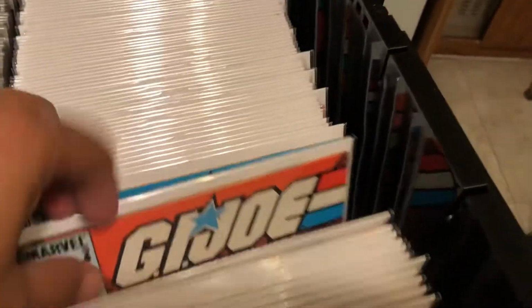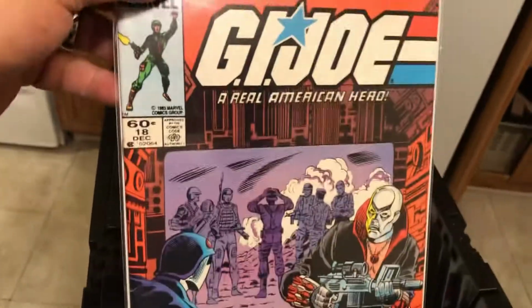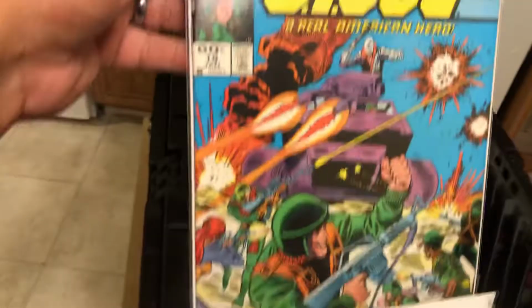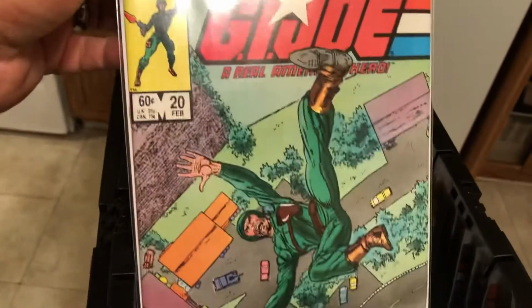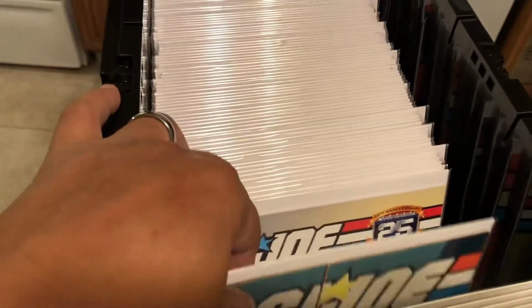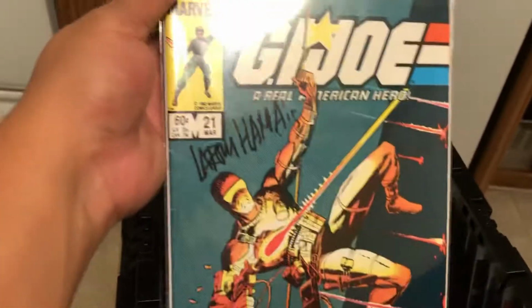Major Blood. Shadow Destro. Commander. 19. And issue 20. And this is a key issue, issue 21.